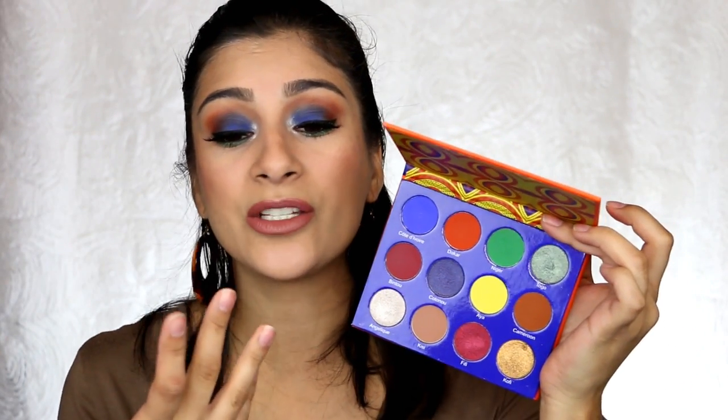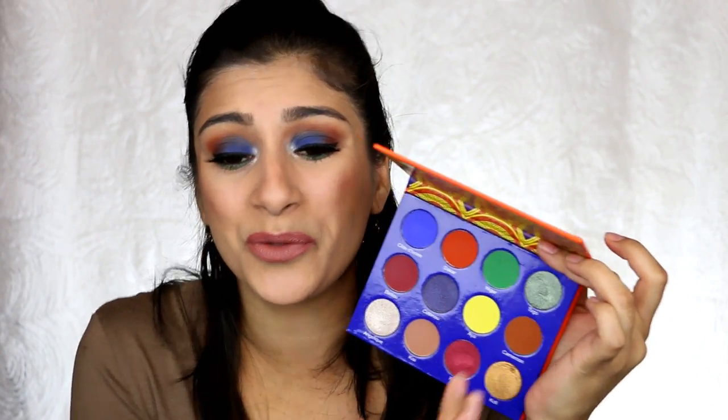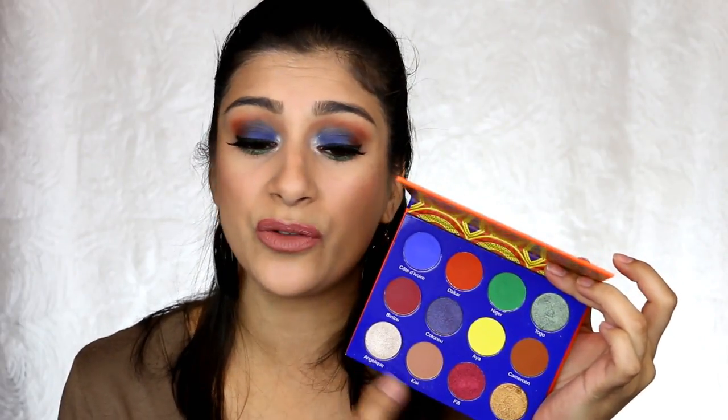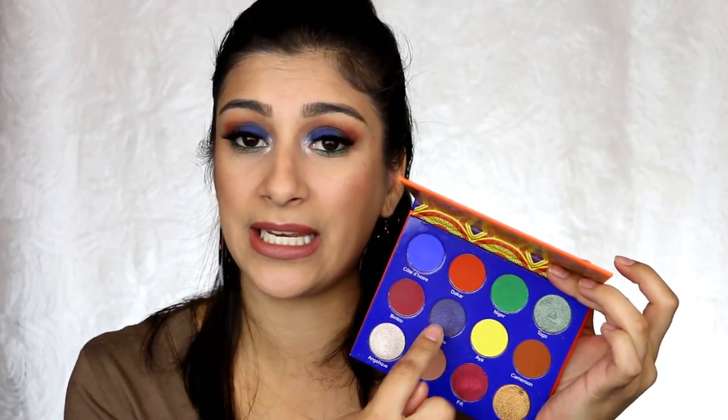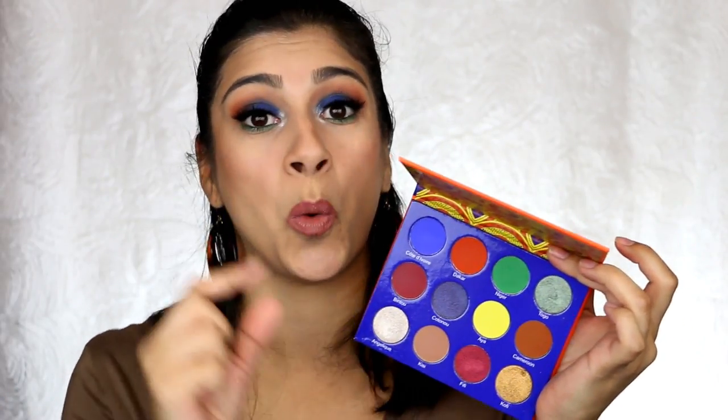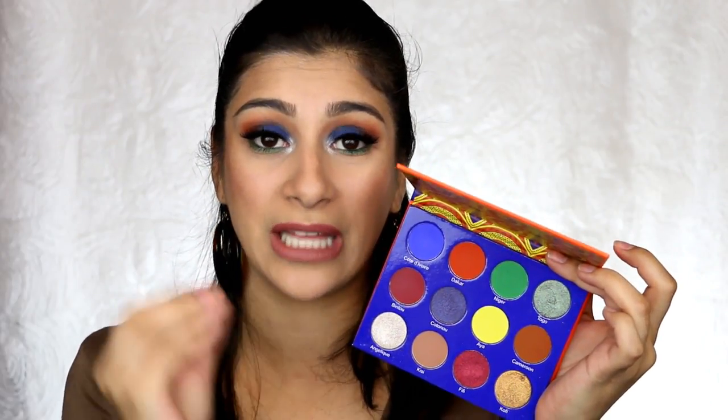Obviously, if you're not a lover of color, don't go for something like this. You're not going to get use out of it because you're only getting truly 3 neutral shades in here that you would be used to. Add a 4th maybe, but you're not really going to use all of these, so don't go for it. If you do not like these bold shades in here, don't go for this one. If you just don't want a palette that is like this and you just want one pop of shadow that's a bold color, don't go for this.